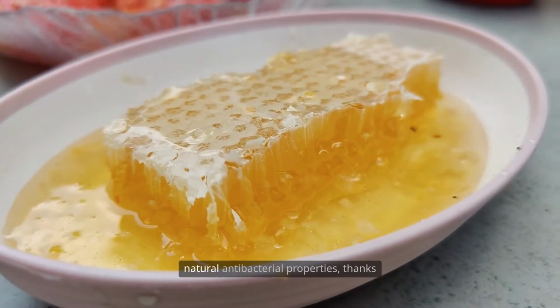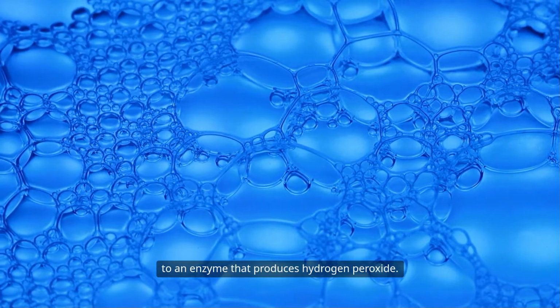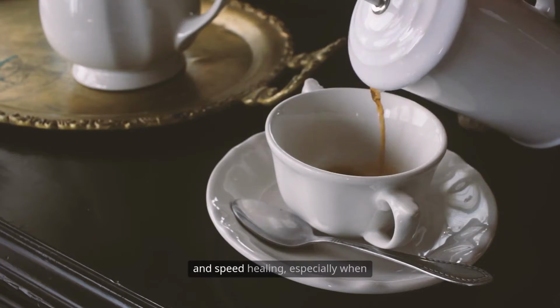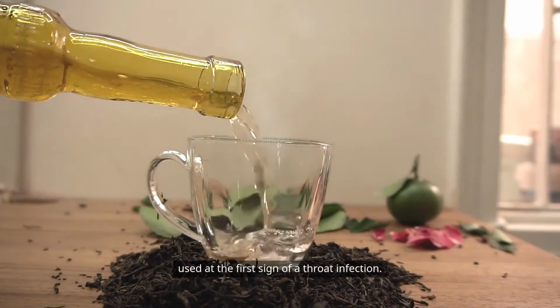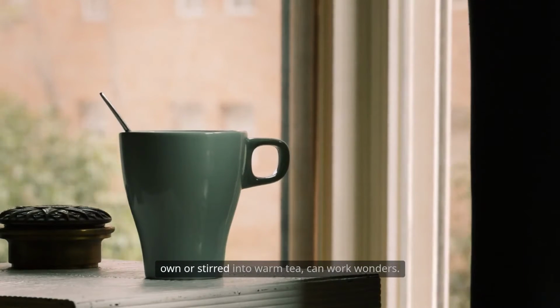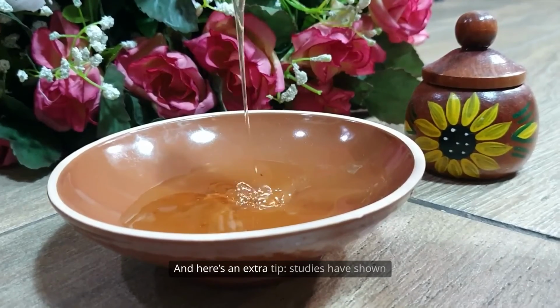It's packed with natural antibacterial properties, thanks to an enzyme that produces hydrogen peroxide. This means that honey can help fight off bacteria and speed healing, especially when used at the first sign of a throat infection. Just a spoonful of raw honey, either on its own or stirred into warm tea, can work wonders. And here's an extra tip.